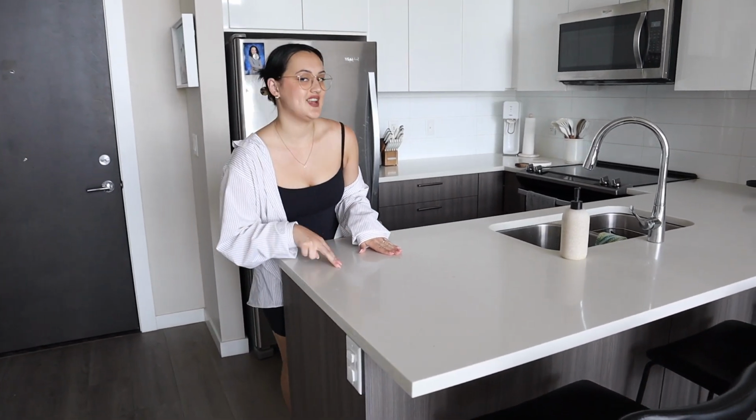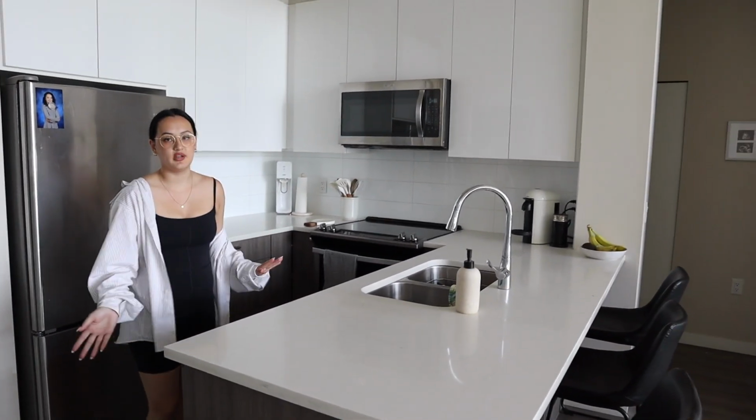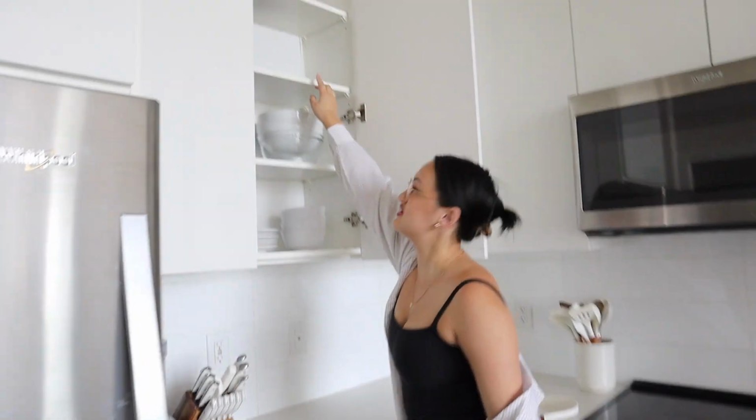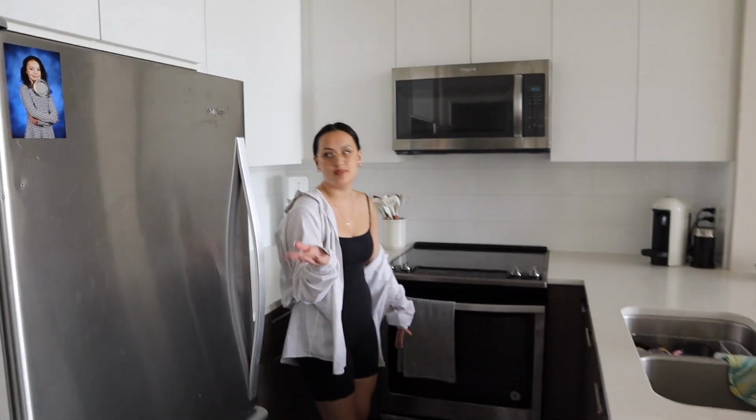Con though, it does stain pretty easily. We have everything we need. It's kind of small, but for an apartment it's pretty big. The only thing is that these cupboards are ridiculously tall. I don't have anything on the top shelves because I can't even really reach them. I have to really tippy toe it. It's a kitchen. I added some little accents here.